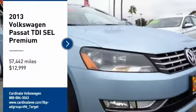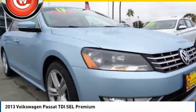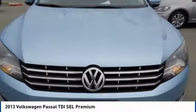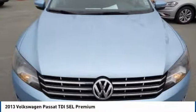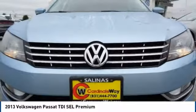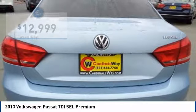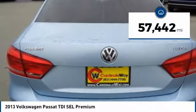Make a great choice today with the 2013 Passat. The Volkswagen Passat is roomy and powerful. It is a supple and controlled ride with a quiet and comfortable ride. Volkswagen brings it all together and is priced below $15,000. This vehicle has less than 60,000 miles.